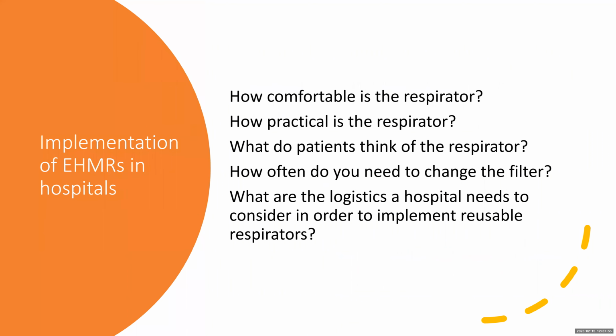These are the sorts of things that we're asking, but then I'm solely responsible right now for developing the implementation guidelines for reusable respirators for healthcare institutions at CDC/NIOSH. It'll obviously come out after the review process. When I said I was going to have a second child, they said, no worries, your child will be walking and talking before this even sees the light of day.